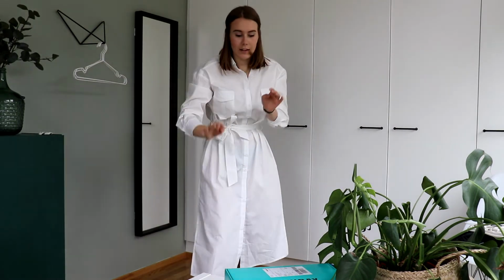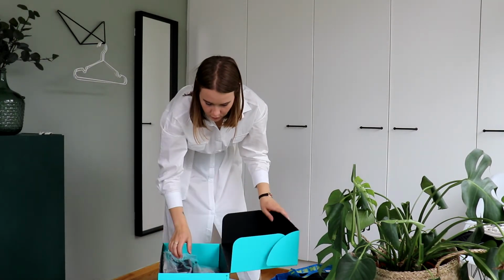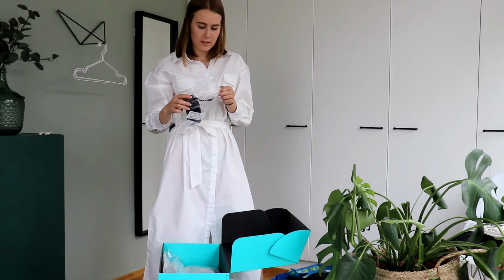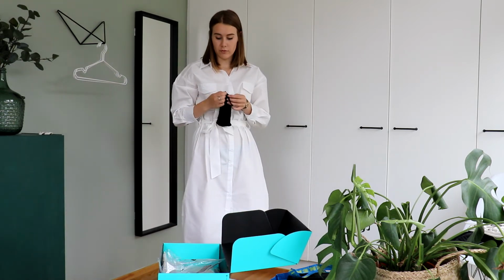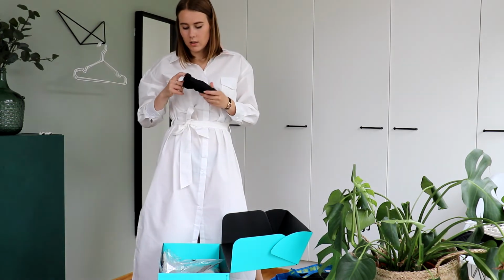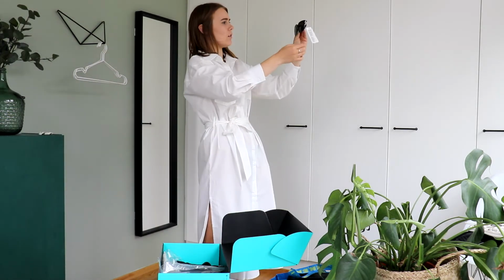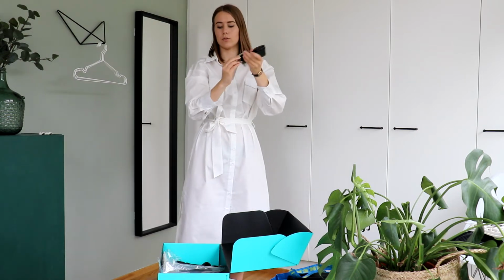Then let's open this Weekday box. So, I bought these sunglasses because I wanted free shipping, and they have free returns, so if I don't like these, I can return them, but I wanted free shipping. And yeah, these are kind of green. Actually, the lens is kind of green too. I'll show you close up.